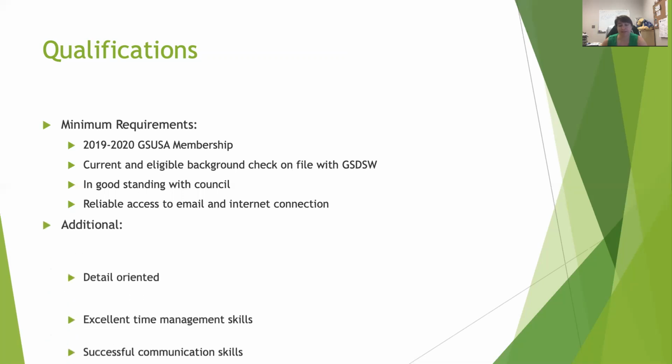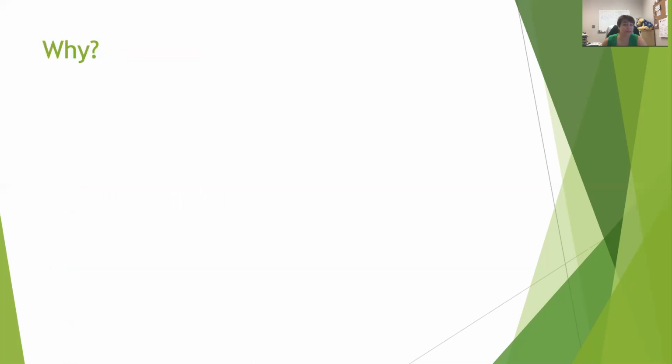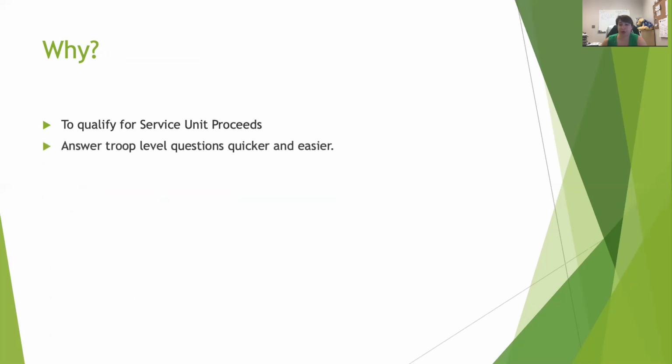Additional skills such as attention to detail, ability to manage deadlines, and excellent communication and computer skills are strongly recommended for these volunteers. Why are these positions necessary? Well, first and foremost, in order for a service unit to qualify for the service unit proceeds during the fall product or cookie program, there must be a service unit product volunteer in place. In addition, these positions will serve as the go-between for council and troops. Oftentimes, service unit volunteers are able to assist troops with their questions quicker than if that troop attempted to contact council.